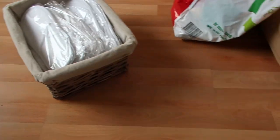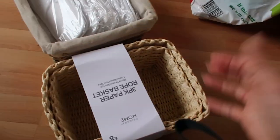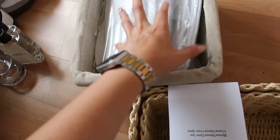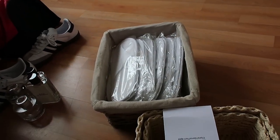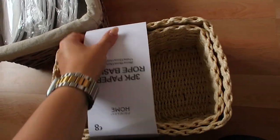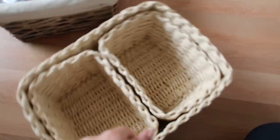Now I need to organize the baskets for the bathroom. You don't have to, but lots of people put little bits and bobs in them. So I've got a few slippers in here. Not really enough pairs though, so I might see if I can get some on Amazon to come quickly. And then I bought these baskets. There's three of them. I'm not really sure exactly how I'm going to do them. But these are only €8.